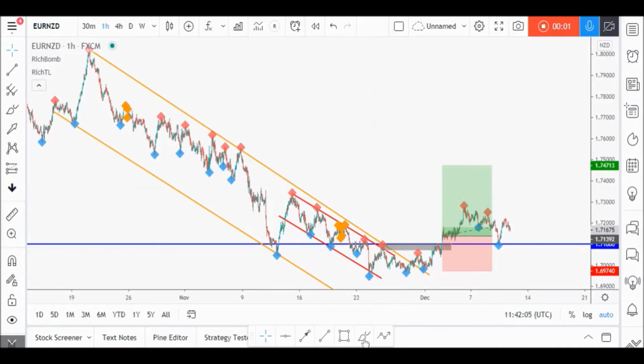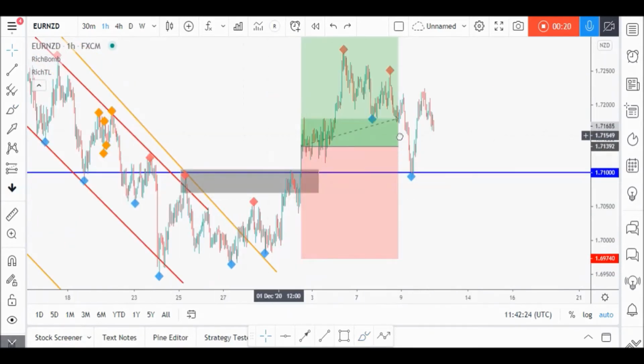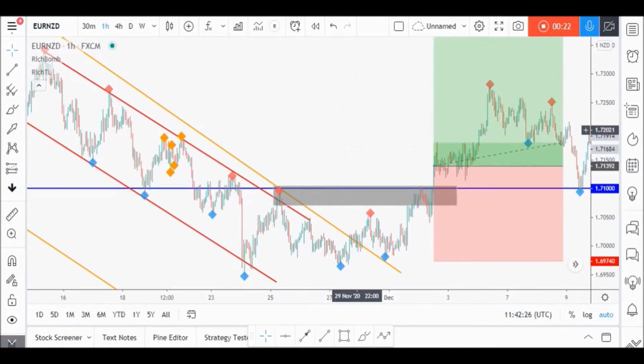On Euro NZD H1 time frame, price is still sitting around our blue support from the daily time frame. That's why we are still looking for buy setups. And as per our last analysis, we were waiting for a new swing to form around our red or orange trend line to consider it valid and then enter buy on its break upward. And that's exactly what happened.